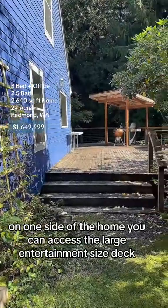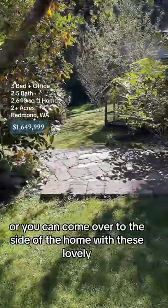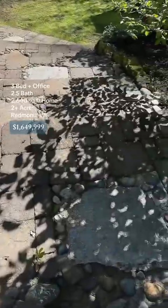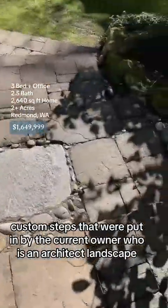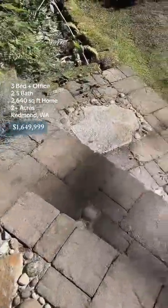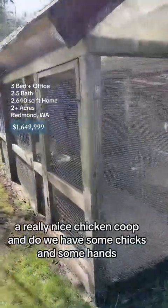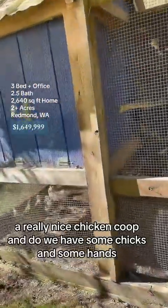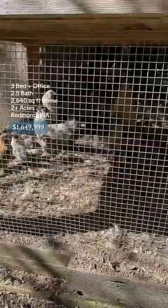On one side of the home, you can access the large entertainment-sized deck, or you can come over to the side of the home with these lovely custom steps that were put in by the current owner, who is an architect landscape. And what do we have here? A really nice chicken coop. And do we have some chicks and some hens? Hello, ladies. Hello.